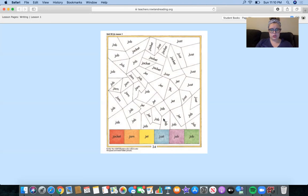So let's see, jet. I see one here. That should be yellow. Right here, right here, right here, right here, and right here should be yellow. Okay, pause this video. Finish coloring all the yellow jets. All right, next crayon is gonna be blue. Okay, let's get your blending arm ready for this word.